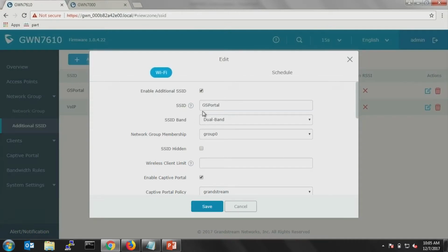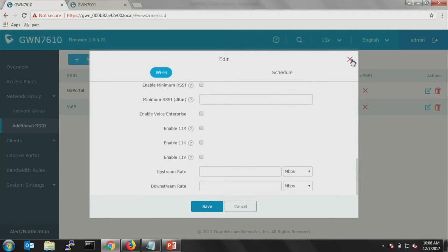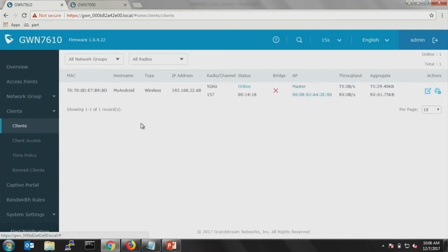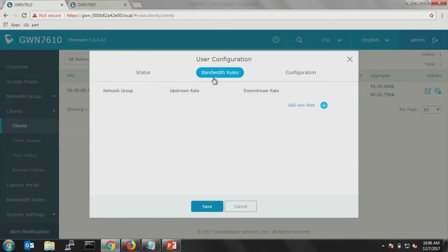For the SSIDs, as Phil mentioned earlier, on the GWN 7610, you can have up to 16 SSIDs in case you need that number of SSIDs. Pretty much the same settings that we configured under the network group are the same settings available under the SSIDs.